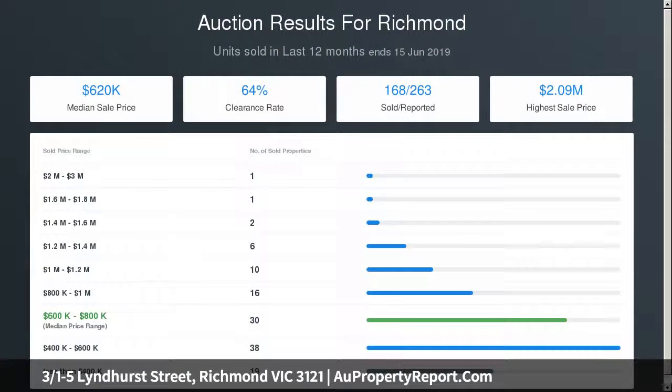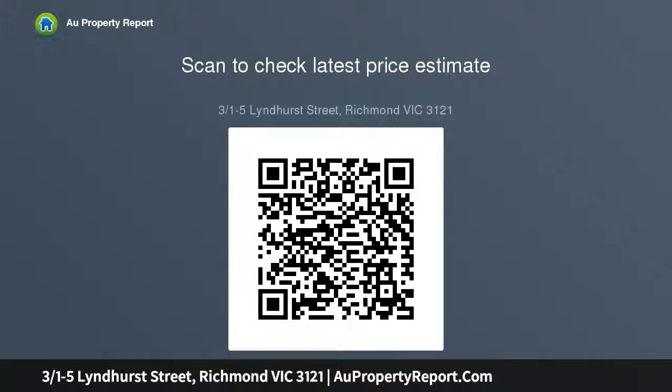split system heating and cooling, Euro laundry, secure off-street parking and storage cage with additional visitor parking spaces for the development. Renowned cafes and restaurants, vibrant shopping precincts, trams to the MCG and CBD are all just moments away. Perfect living, perfect location.